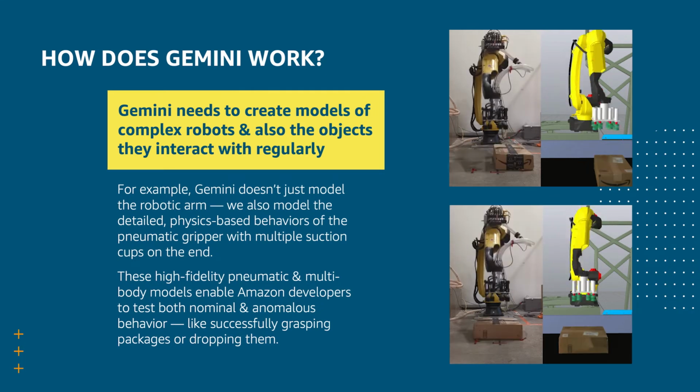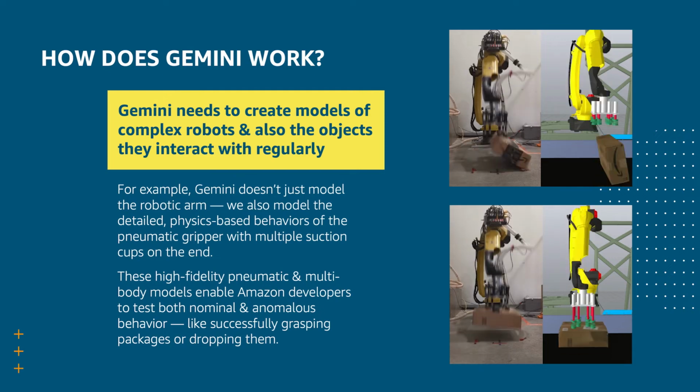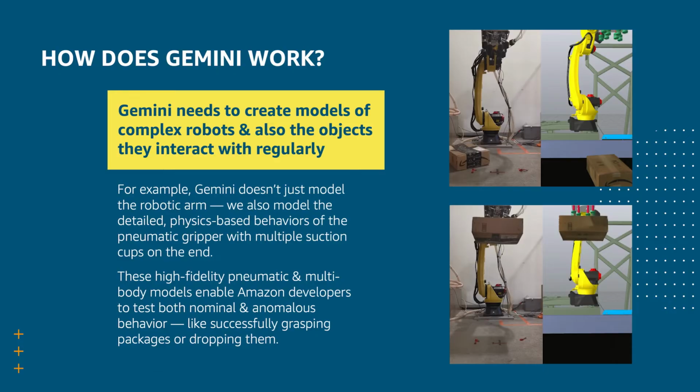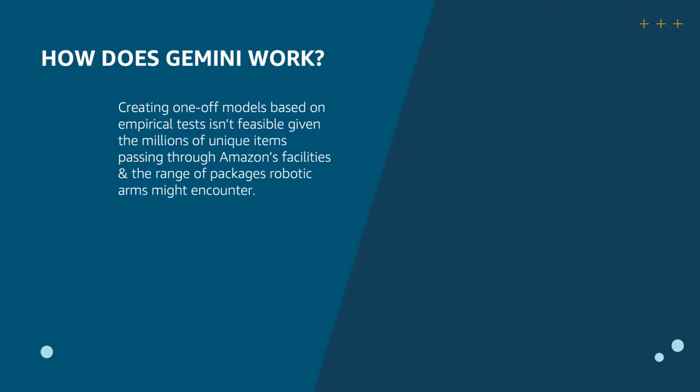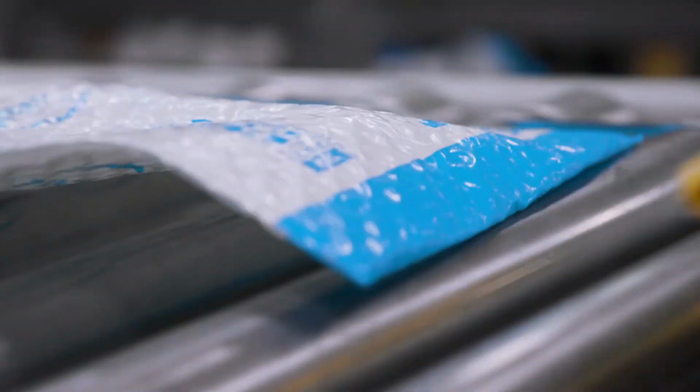As another example, Gemini simulates how the robot's vision system identifies individual items in a pile of mixed packages, and how the robot's arm would calculate the approach angle and force needed to lift that package. Accurately simulating these types of real-world behaviors is challenging, especially given the millions of unique items that pass through Amazon's facilities. Consider, for example, a range of packages a robotic arm might encounter.